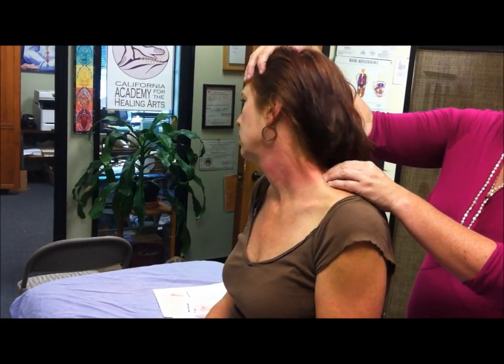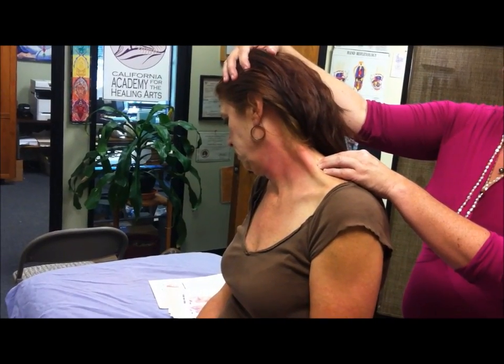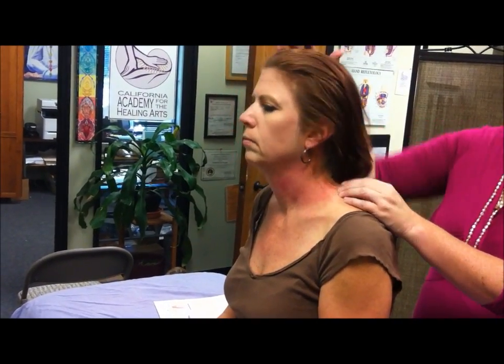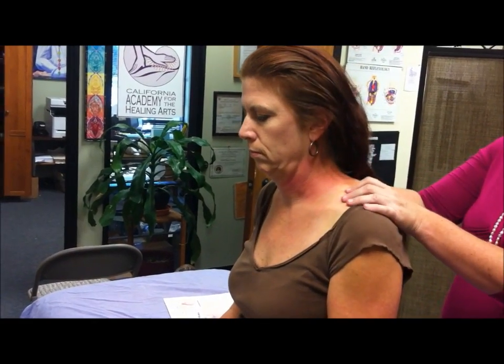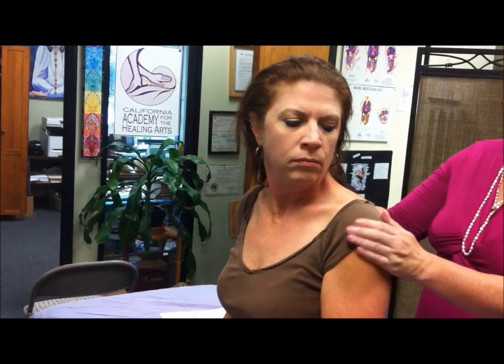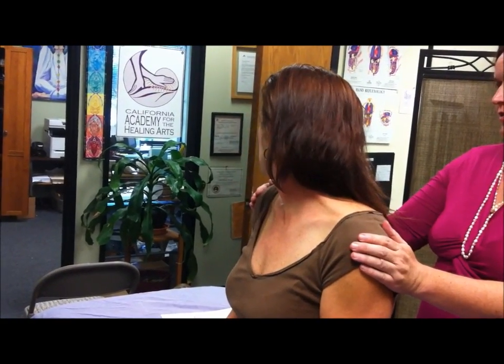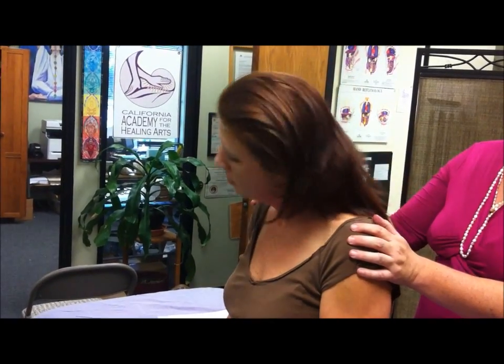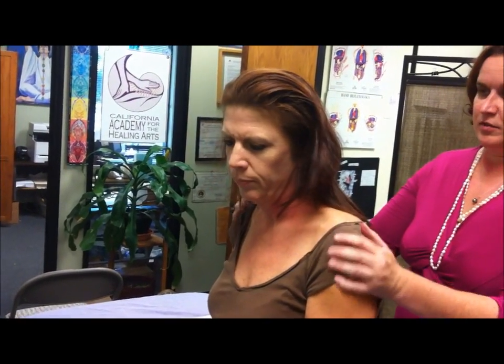And turn your head to the side and drop it forward. There's a stretch. There we go. Okay, now go ahead. Now I didn't check her range of motion beforehand, but if I check, she probably has greater range of motion. Turn your head over here. Turn your head over here. Turn your head forward. Does that feel better to you? Mm-hmm. Okay. And that's a quick demonstration of trigger point release.